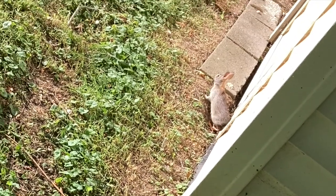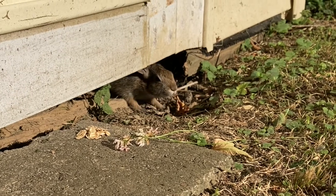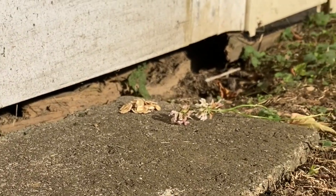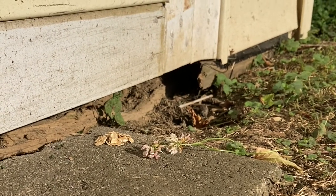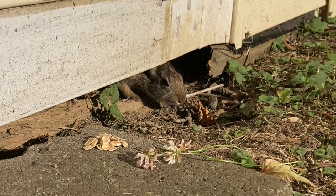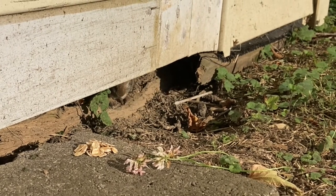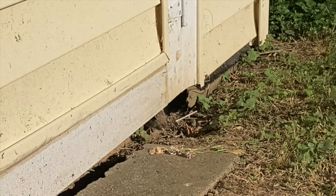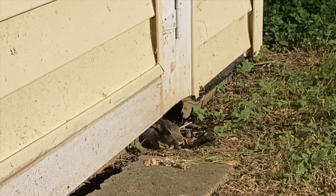Hey, little baby. Hey, little bunny. Come on out, little bunny. What are you doing, little bunny? Hey, little baby. What are you doing, little baby? Come and get your food. Hey, little baby. Hey, little bunny.